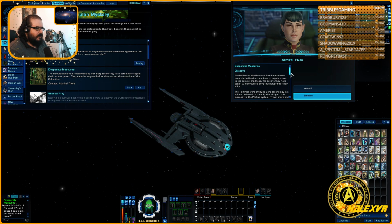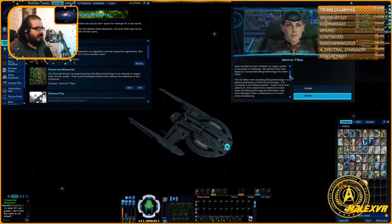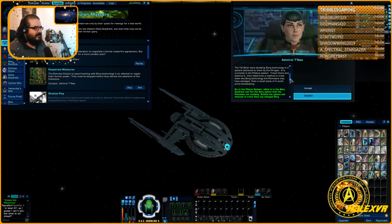The leaders of the Romulan Star Empire have been blinded by their ambition to regain power to the point of madness. We believe they have begun to incorporate Borg technology into their ships. The Tal Shiar were studying Borg technology in a sphere delivered to them by the Erogian. It is currently in the Pilatus system. Travel there and destroy it, then determine a method to track down any Borg technology the Romulans may have salvaged. Even a small piece of it could prove devastating.